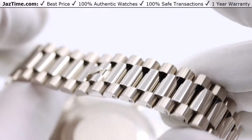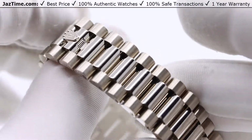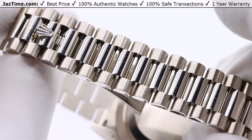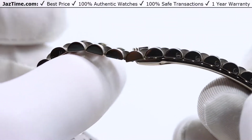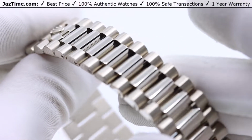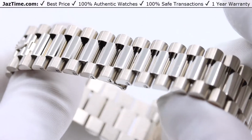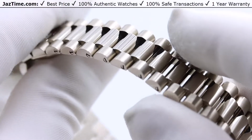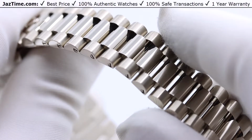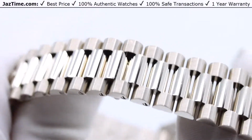So the older style had a buckle on the end of it, which, to be honest, was quite unsightly, and it didn't look like it flowed. It was not streamlined. And Rolex tries to do a good job at making their watches flow. And the bracelet is actually part of the watch, and it's unmistakably Rolex. Now, for example, if you look at a Patek Philippe, they always concentrate on the head of their watch. They pay very little regard to the bracelet.